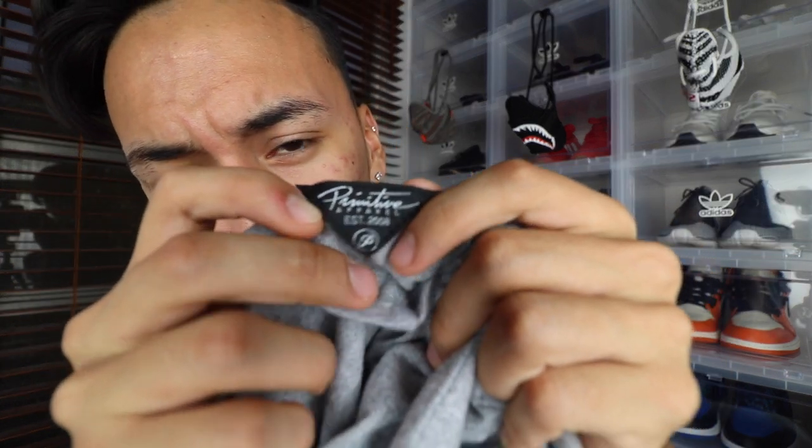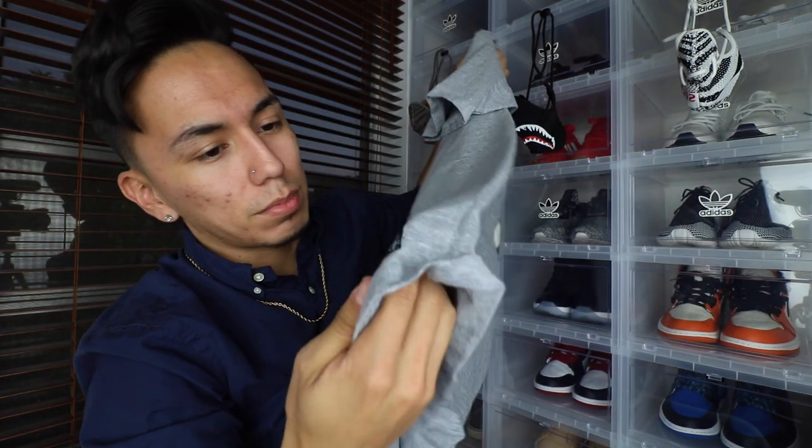And also, it does have this little detail right here, which is Primitive with a little triangle, just like the tank top had, except it's on the back.